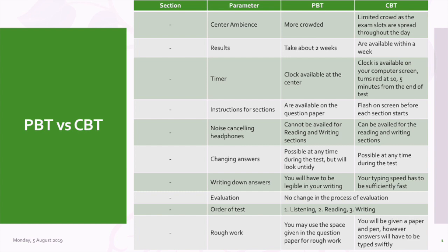Now you can do your rough work in both the paper-based test and a computer-based test. In a computer-based test, you will be given a paper and pencil, and although you can note down points and all that, you will have to be quick with typing the answer. So that's your aim there. You will have to type your answers while also doing rough work maybe. So it requires a lot of multitasking.